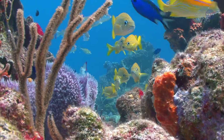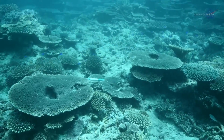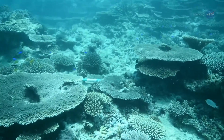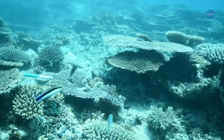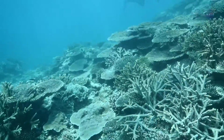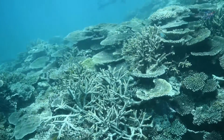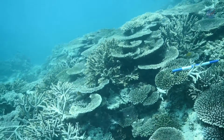Earth's coral reefs teem with diverse forms of life, from microscopic phytoplankton to whale sharks. As much as 1/4 of all ocean species depend on reefs for food or shelter, a remarkable statistic considering that reefs cover less than 2% of the ocean bottom. Coral reef ecosystems play a vital role in maintaining Earth's marine biodiversity and are valuable economically and culturally.